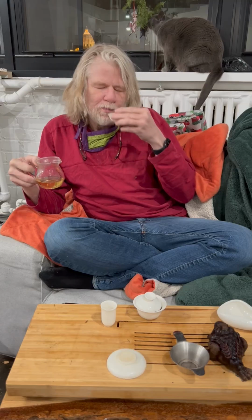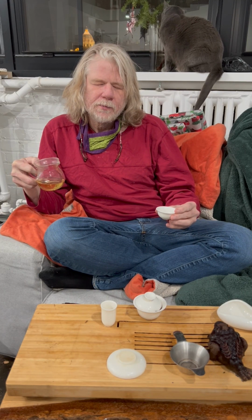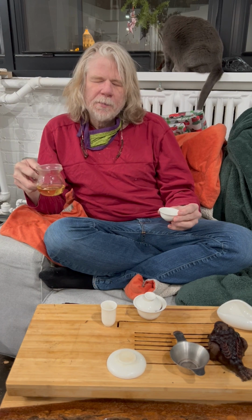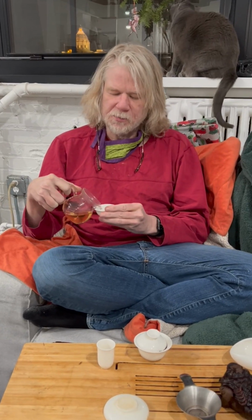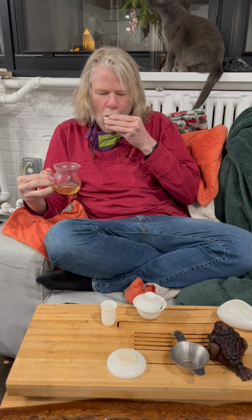Oh, wow. There's something to tea that is more than flavor and skin feel. This is just beautiful.